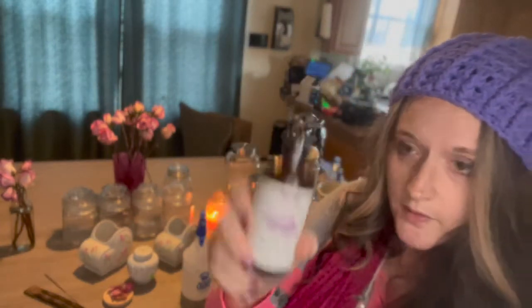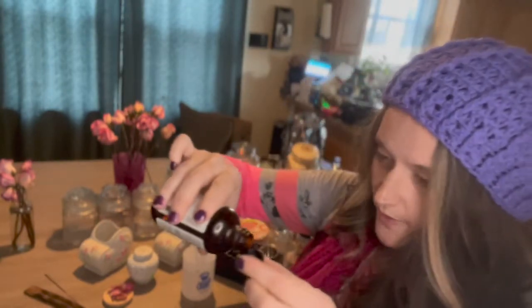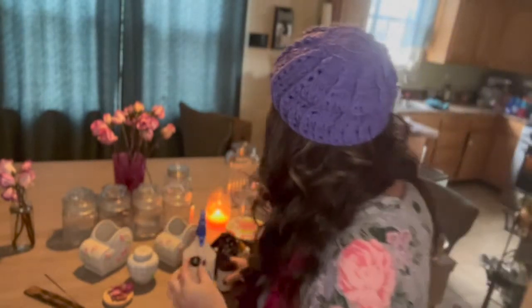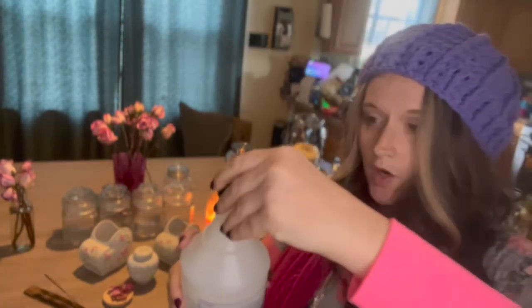This is one of my bottles of lavender oil. It's a nice big bottle. This one has lasted me for years. This one doesn't have a dropper, so I just pour a little bit in there. Pour a couple little drops. Because I'm not applying this to my skin, I'm not worried about measuring it.